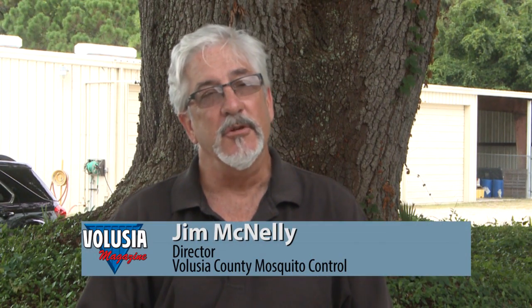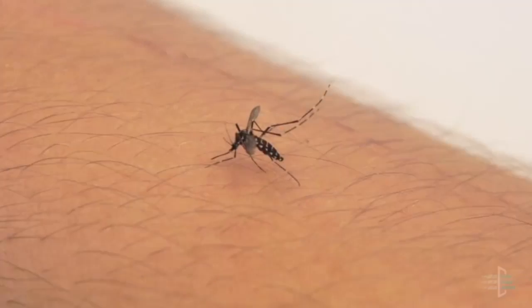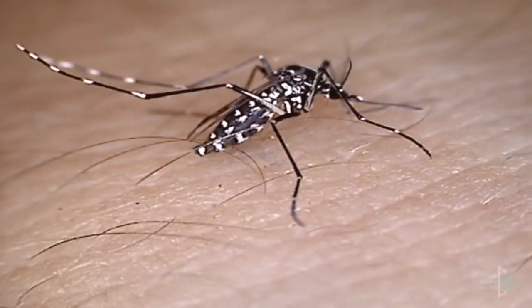So the two mosquitoes that have the potential to transmit not just Zika virus, but dengue and chikungunya as well, those two mosquitoes are only produced in containers. They're not produced in the swamps, they're not produced on the salt marsh, only in the containers that you would find in your backyard, your front yard, your side yard.